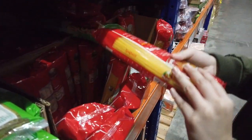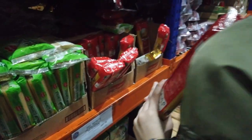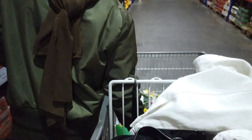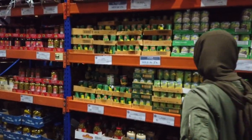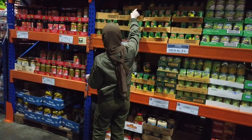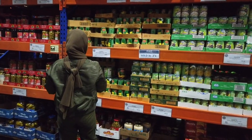Spaghetti. Ako wala yung fettuccine. Ay, fettuccine. Oh, spaghetti na lang. Alfredo na lang. Sige. May broccoli ka? Wala kaming nahanap na broccoli here. She's gonna make side dishes daw. So, carrots, corn, and broccoli with cheese.